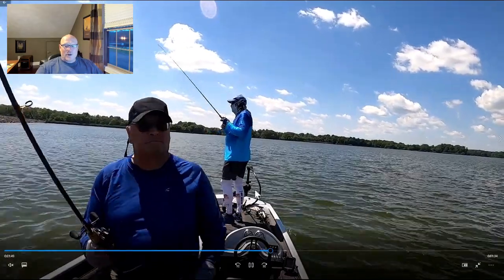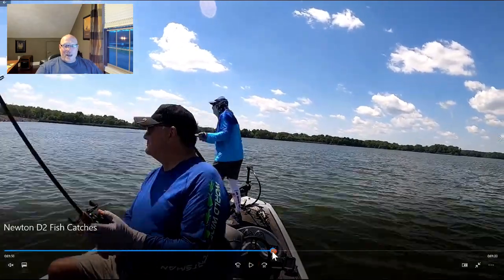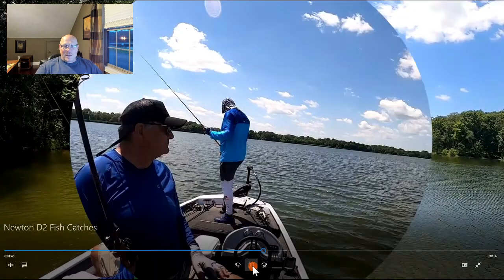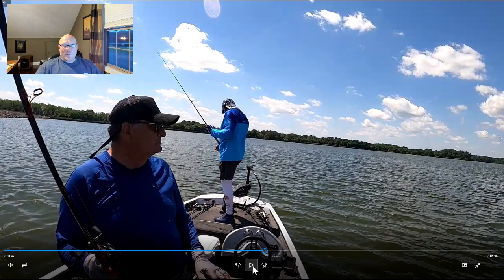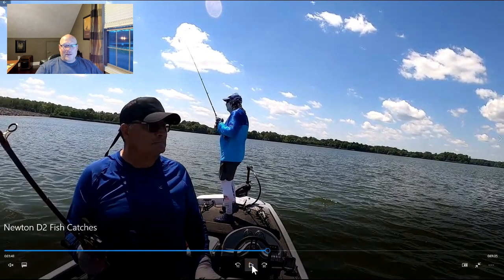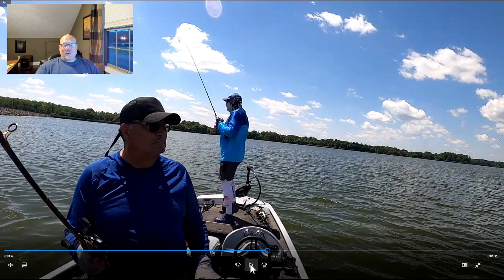So here we are. Now right here, right off the bat, you can see me looking at the graph. And I'm not really working the bait at all. And while I'm looking at the graph, I get a hit right there. That should have been a clue that we were moving the baits too fast all day and that we needed to dead stick these things. I didn't figure it out till the third fish on the dam, but we eventually figured it out.